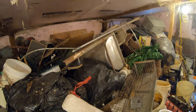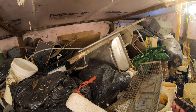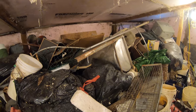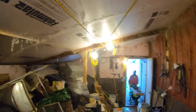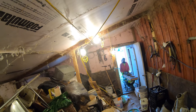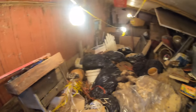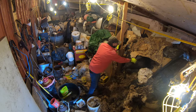What is that? Is that an old aluminum tank? That's an aluminum tank right there, Frank. Stainless steel, okay. That's just as good. I counted three heaters in there, oil stoves, oil furnaces. There's three of them in there, one behind you and two on the other end.